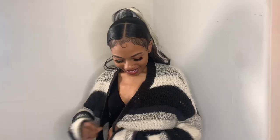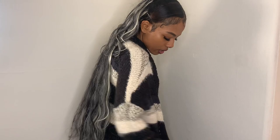I am going to be wearing this sweater today, actually, and it is so pretty. It is so warm. This is the best. I love it. And I'm so glad that I got it and I grabbed it. I want you guys to be able to see the whole thing. I'm noticing that my camera didn't hit the whole thing. It's pretty long, and I like how long it is.